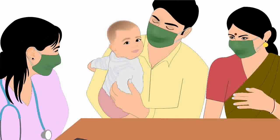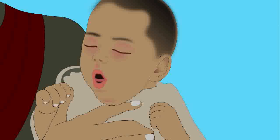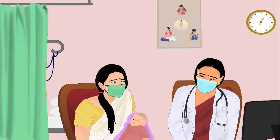Lastly, mother and family members must be counseled regarding the warning signs. They must be trained to look for the warning signs in the baby. If they see any signs, they should report back to the doctor.